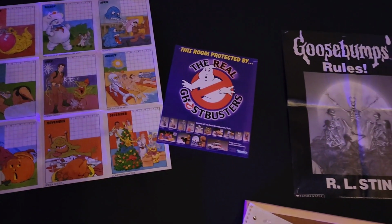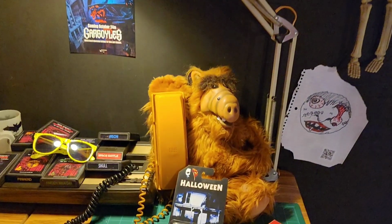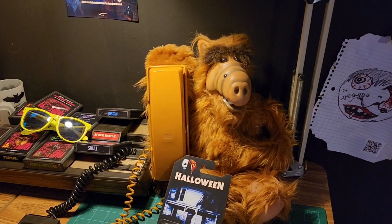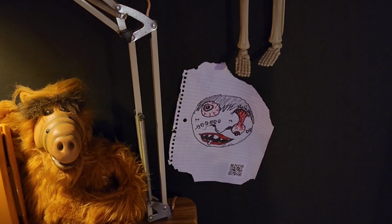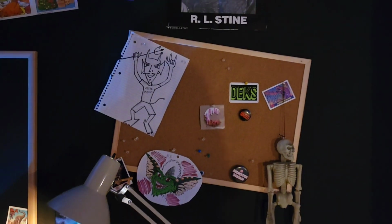All right, I think I might have just discovered the raddest thing in here, an Alf phone. Look at this. This is amazing. I need this Alf phone. A drawing of Slobulus. Again, this is the Mad Ball that I had as a kid, so it's very near and dear to my heart. There's just so much cool stuff in here.